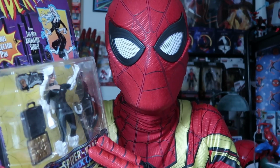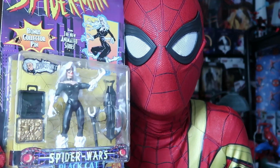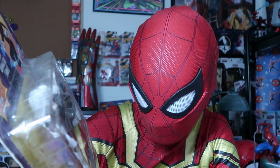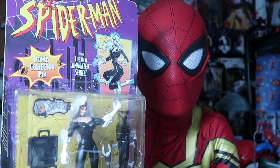This figure is a pretty vintage figure. As you can see, it is still in the box, and it did come out around when the Spider-Man 90s animated series was dropping, so around 1994, 1995. Just a really awesome figure. As you can see, it says it's from the Spider-Wars series that was going on during that show. And it is just a really awesome old school figure from the Spider-Man 90s animated series of Felicia Hardy.